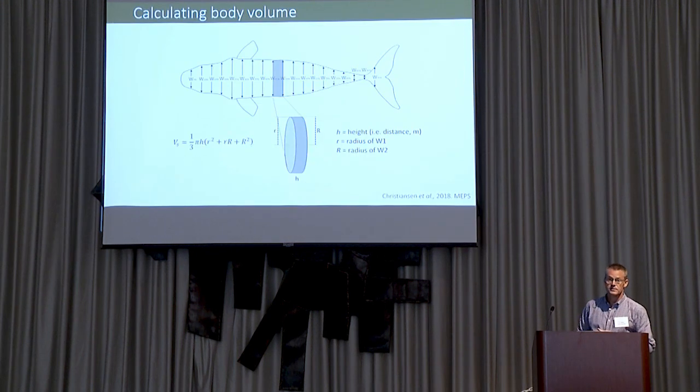Now, there are some assumptions, obviously, when we do this. We assume that these animals are conical shapes, or round shapes, throughout their whole body mass, and obviously there are some imprecisions with that. But generally, we go from a two-dimensional image to a three-dimensional image based on these cylindrical slices, if you will, and then we calculate the volume of each slice to come up with an estimate of the full volume of these animals.